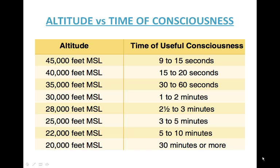This slide gives you the comparison. At 20,000 feet, you have roughly 30 minutes or more before the effects of hypoxia would come into play. At a cruising altitude of 45,000 feet, that time is reduced down to between 9 to 15 seconds.